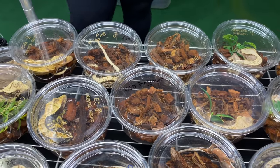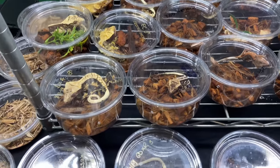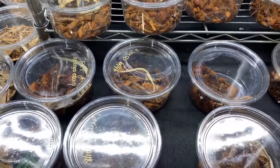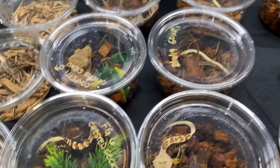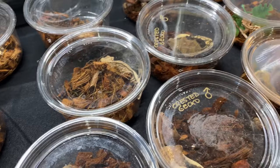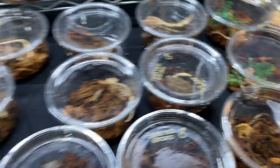Got some nice crusties here. Lots and lots of crusties. If you're looking for a crusty, make sure you contact them because they have quite a bit available. I'm sure you can find something that you are looking for. It's a little bit hard to see them all in the cup, so if you're looking for anything in particular, shoot them a message. Looks like they probably have it.